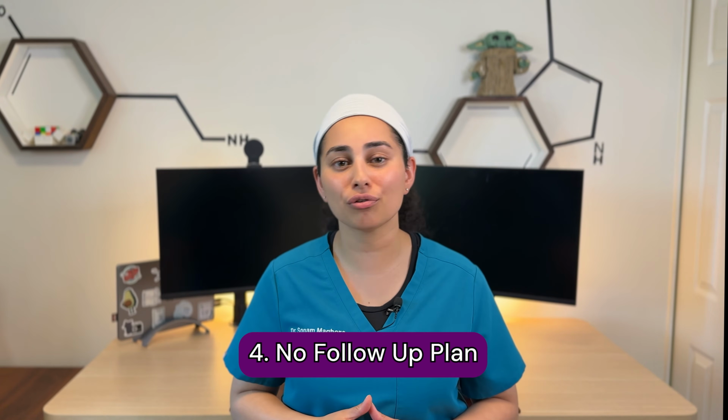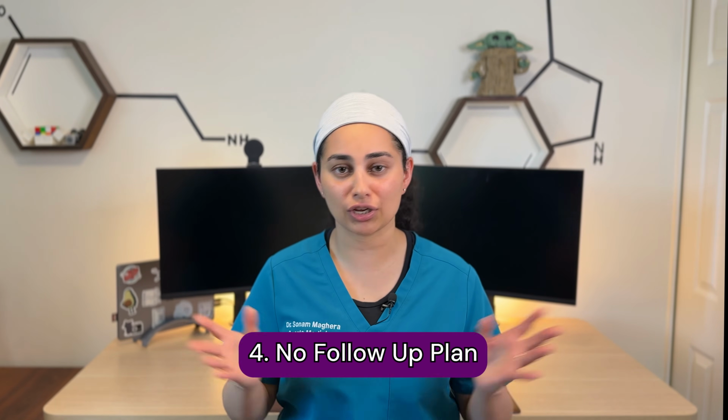Number four, there's no follow-up after the injection. They inject and bill you. When I see my patients, I always have a follow-up plan for them, whether it's come back in 3 months if this is not working, or come back in 2 months. If this is not working, we can try another injection. Make sure you have a follow-up plan. If they do not give you one, be wary.